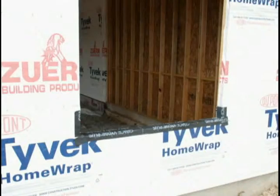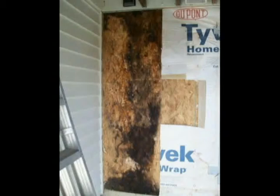I didn't go out to the site and put this tape on. This is of the builder's own volition. And I think it's really a great thing.